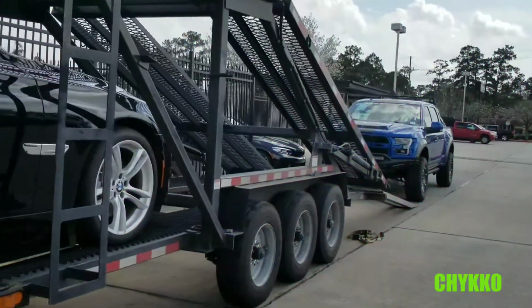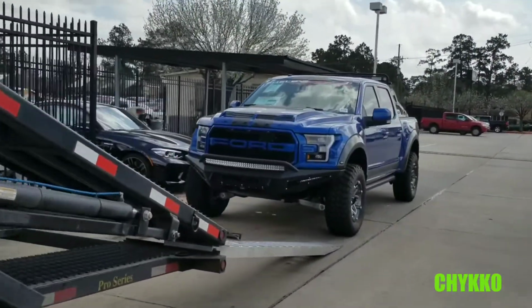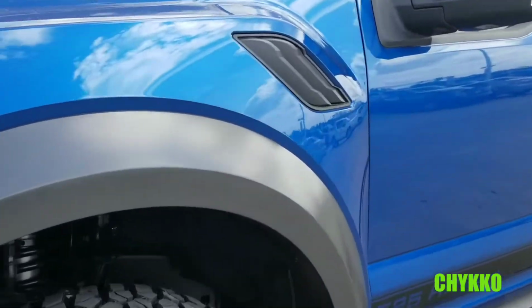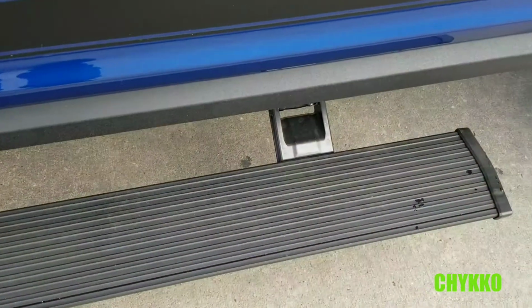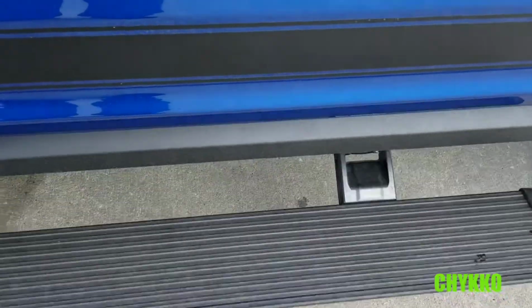Guys, let's do this. Can put this 2018 Raptor all the way on top of the truck. Take some cool pictures with it. This bad boy's got a whole bunch of stuff inside there. Nice.